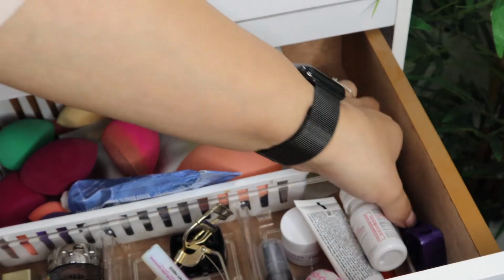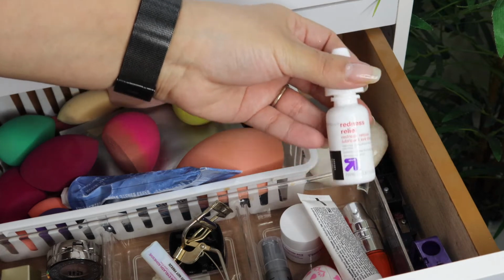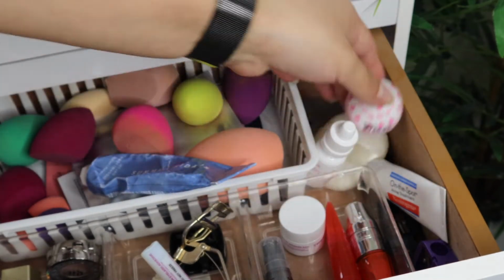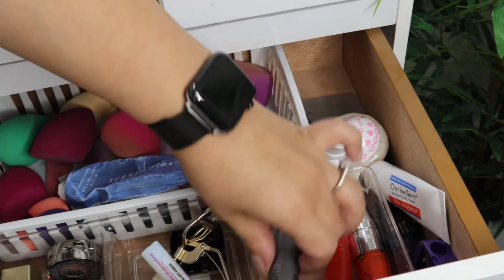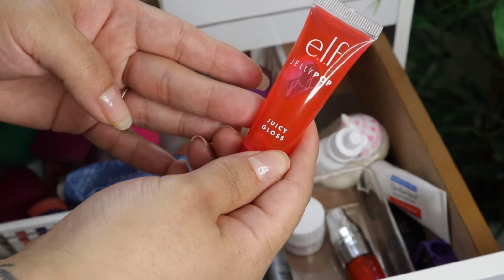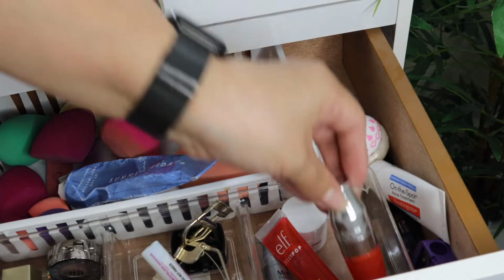A whole bunch of sharpeners, of course, a little puff ball, a little Anastasia palette, some redness relief eye drops, my on the spot acne treatment from Neutrogena, a Hershey's Kiss lip balm. This is the Good Molecules makeup remover balm, a Murad eye lift firming treatment, my e.l.f. Jelly Pop Jelly Gloss, Juicy Gloss in Cherry Pop, and then my Lancome Juicy Shaker in the shade Apricot.